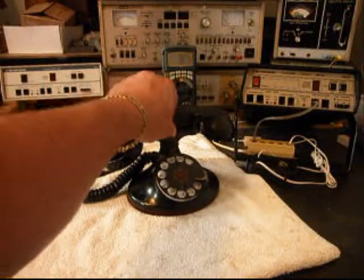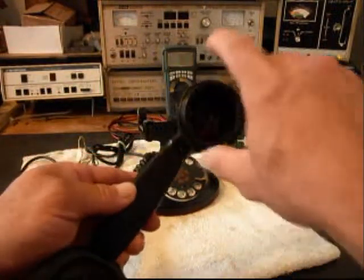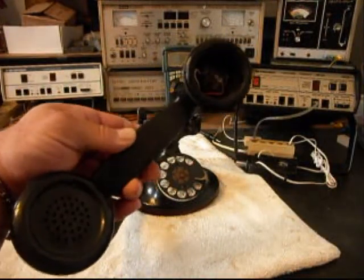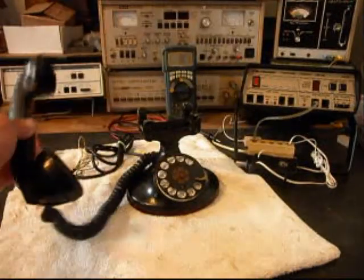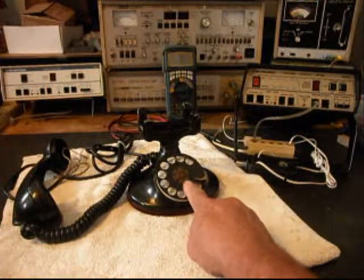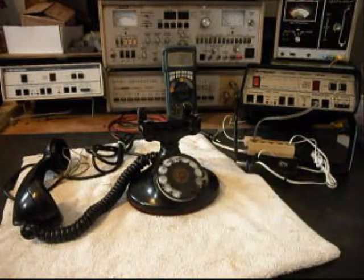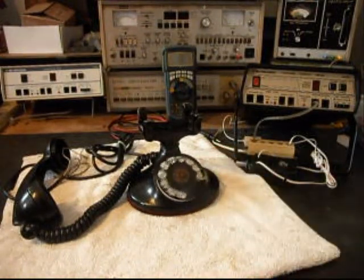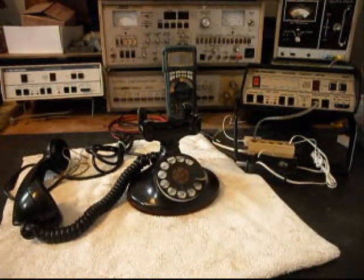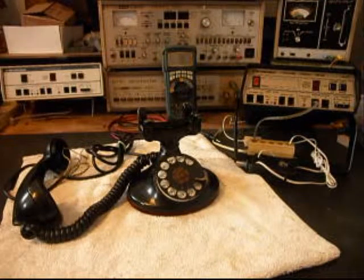We also want to go through the handset. The handset does not have the receiver capsule or the cap for the handset. So we want to go ahead and locate those parts for Karen, and we'll set that to the side. We want to get a dial center ring and card to the period of this telephone. Now, we want to go through the rotary. It's sluggish. So now what we want to do is clean, oil, and adjust the rotary.